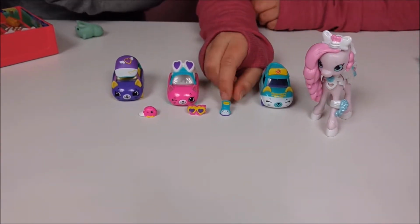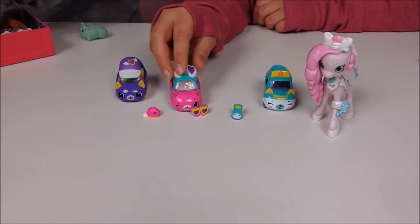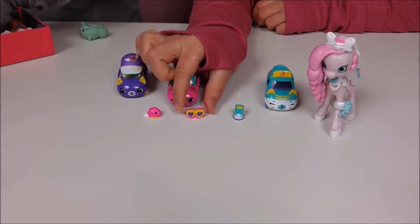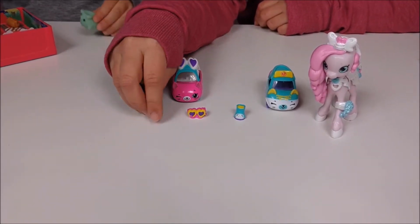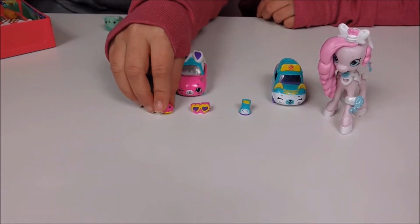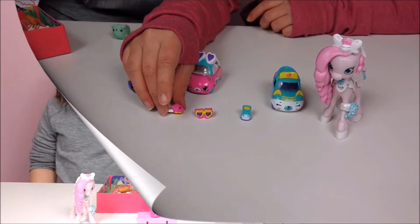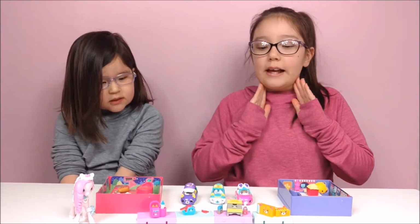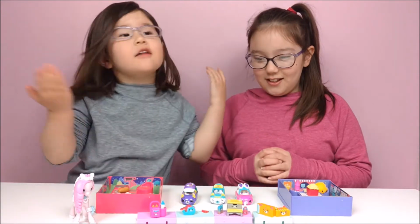So here's all our Shopkins. We got a cute little sneaker. Got some pink and yellow sunglasses. And got, come on. Yeah, there we go. And we got the Cruising Cop hat. Cruising Cop. This is all of our surprises. And I really, really love them all. I cannot choose one. Me too. I just love all of them.